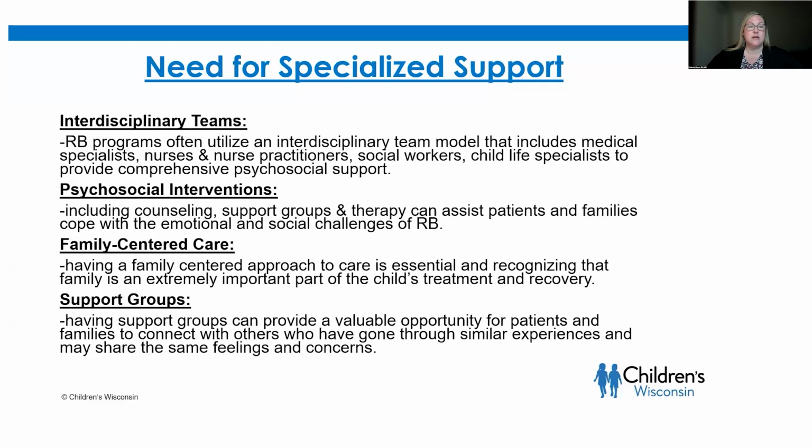Psychosocial interventions include counseling, support groups, and therapy, which can assist patients and families cope with the emotional and social challenges of retinoblastoma. Having a family centered approach to care is essential, recognizing that the family is an extremely important part of the child's therapy and treatment and recovery. Having support groups can provide a valuable opportunity for patients and families to connect to others who have gone through similar experiences, or just to have someone else that they can speak with that might share the same feelings and concerns.